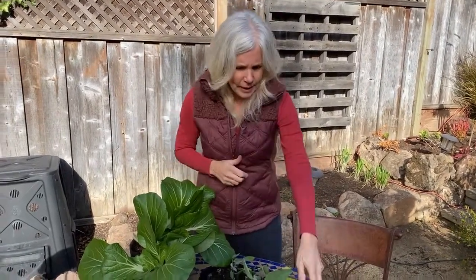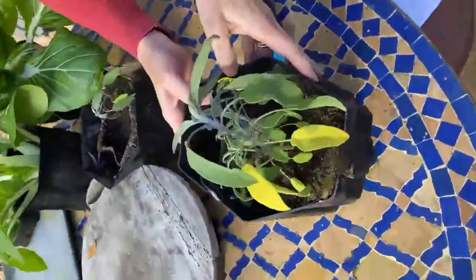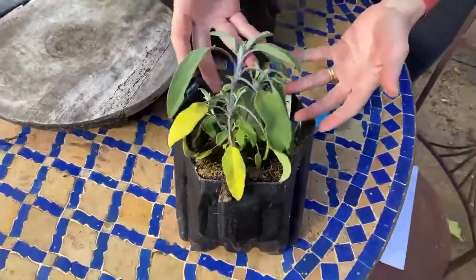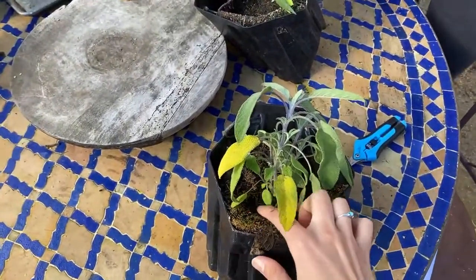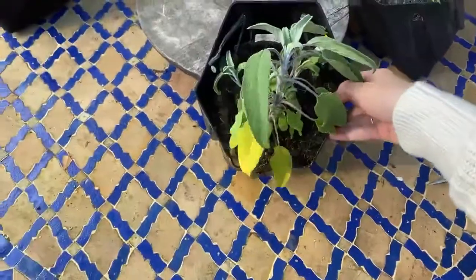Yeah. And let's show this as a great example. This is sage. So Mallory, you want to talk a little bit about why the sage has a lot of growth and it's good, but look at what's starting to happen. Yes, totally. So soil should have about 25% oxygen in here, and naturally that's where it starts out.